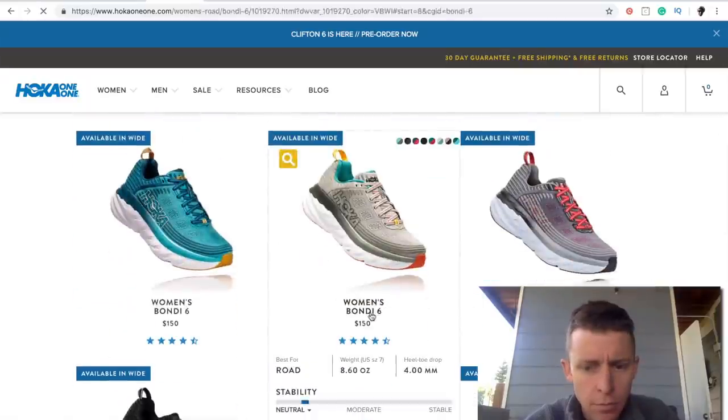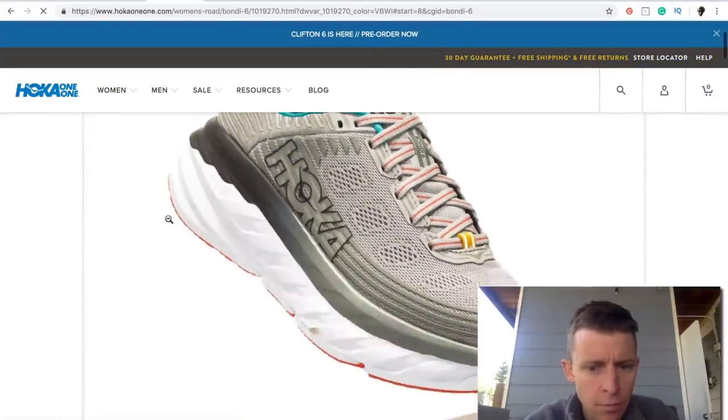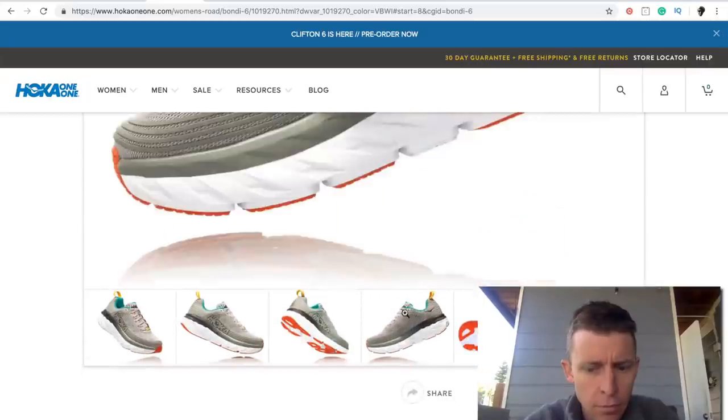but those are very much maximalist shoes, a lot of cushion, and if you haven't tried Hoka, it might be worth a shot to help. Okay, there you go, Jaren. I hope that helps. Moving on to question number two.